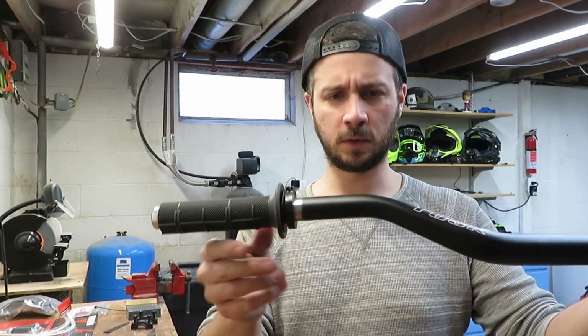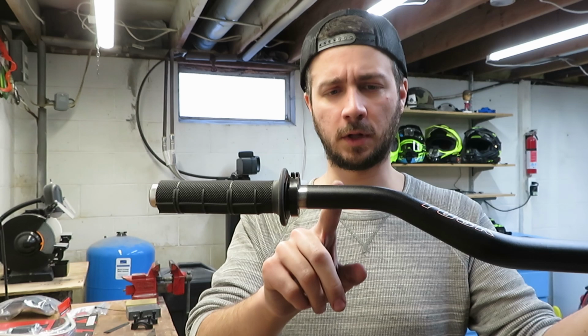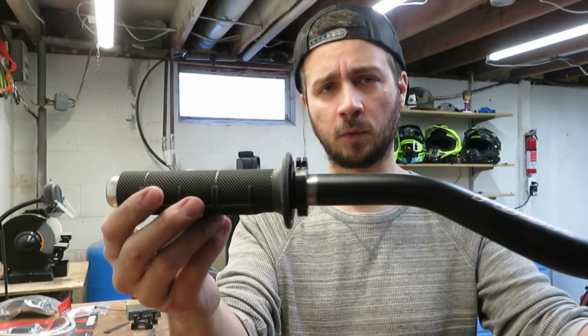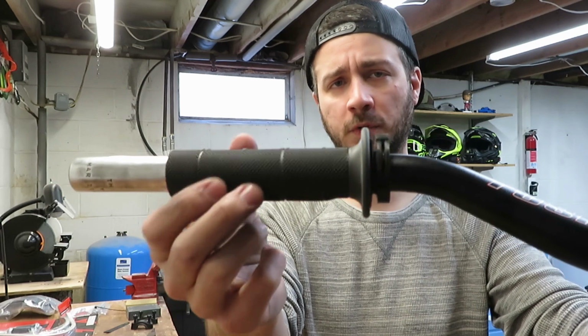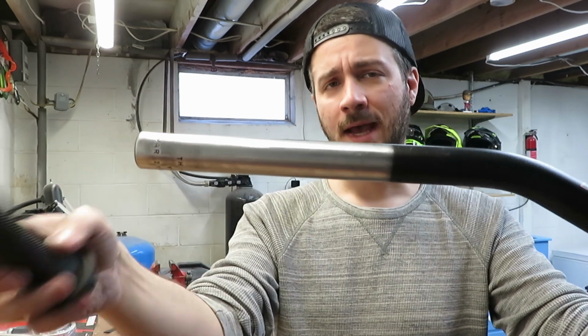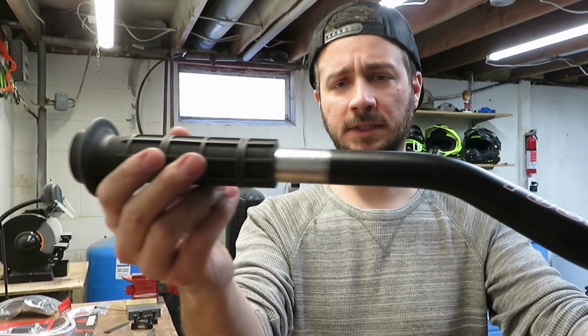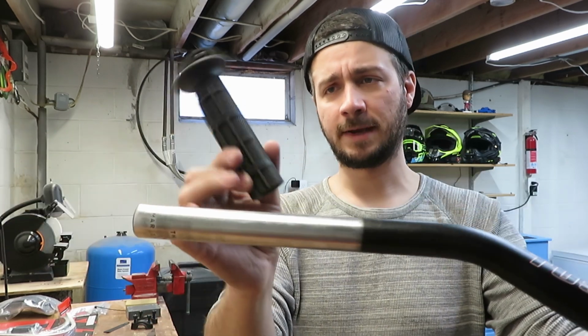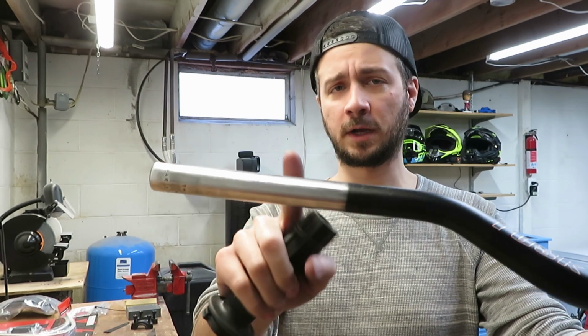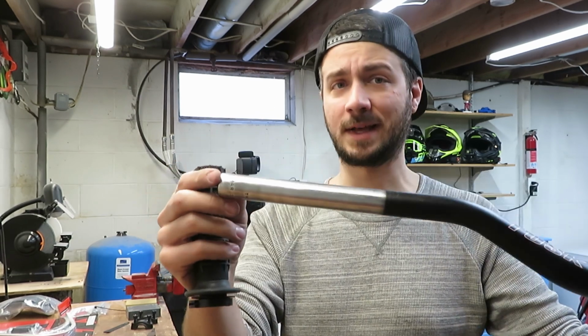One thing to note too is that it is definitely not the bar's fault here. I think these are 7/8 all the way through, even where the coating is on there still. When I slide this end on, it rotates nice and smooth all the way up to the bend. However, when I spin this around, even though I've got this sanded down, you can tell it gets hung up on there already. So definitely pick up a new throttle tube if you're going to pick up these bars, or be ready to do a lot of sanding.